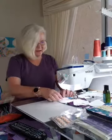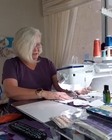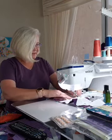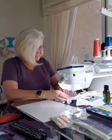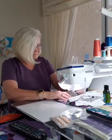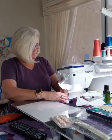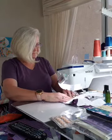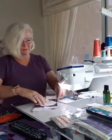Okay, getting down one side, and just kind of keep rechecking those seams to make sure they're still matching up. And because we were very, very careful about making the cuts, your seam should fall right in line. Okay, one more side.